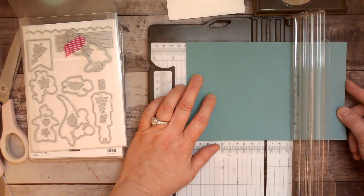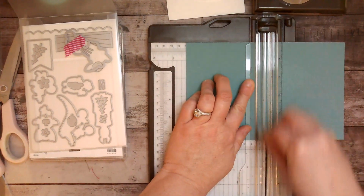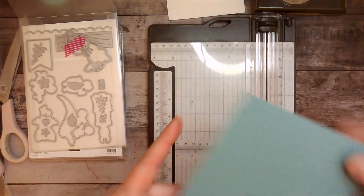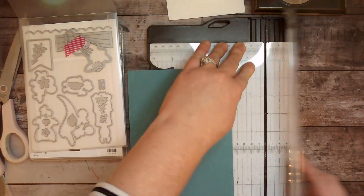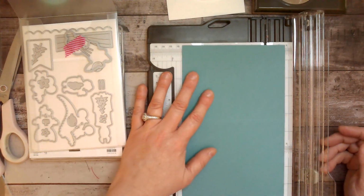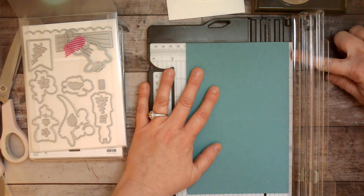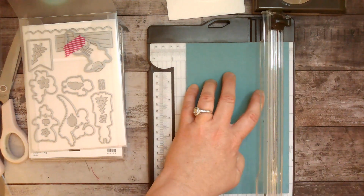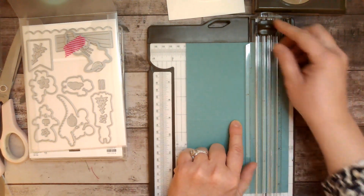4.25. Now, to do this fun gatefold, I think it's called a gatefold, we are going to put our cardstock to 1.25 inches, which I'm going to go over to this side, and we are going to cut up until our score line.